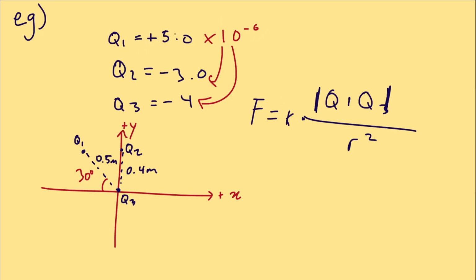We have Q1, which is 5. We have Q3, which is negative 4. And we have the distance squared, which is 0.5 meters squared. This is 0.72 newtons of force. This force is attractive because Q1 and Q3 have opposite charges, which means that Q1 pulls Q3 toward itself.